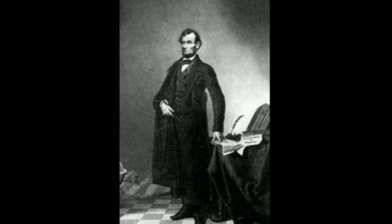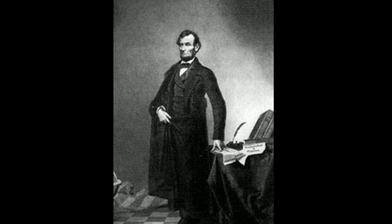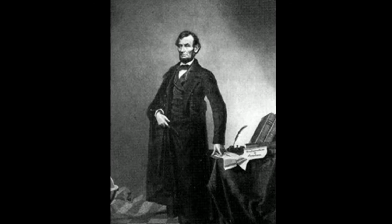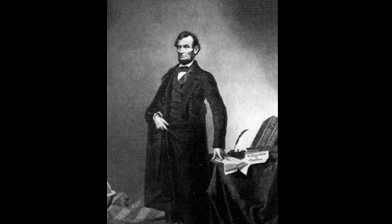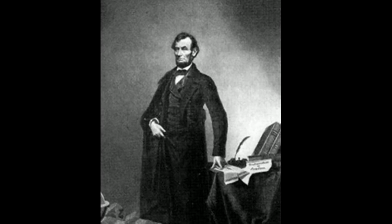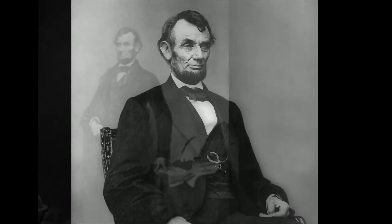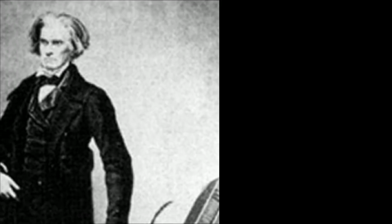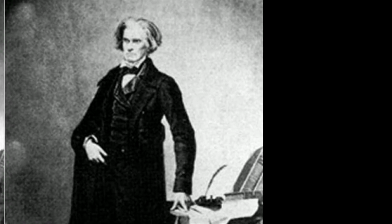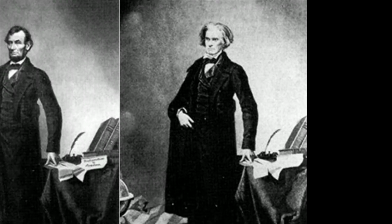This standing portrait of Lincoln was created soon after the American Civil War. Although it hung in many classrooms, Lincoln never posed for it. Instead, the picture was created by cutting and pasting a headshot of Lincoln taken from a photograph by Matthew Brady onto a portrait of the Southern leader John Calhoun. This was done because there were hardly any appropriate heroic-style portraits of Lincoln made during his life.